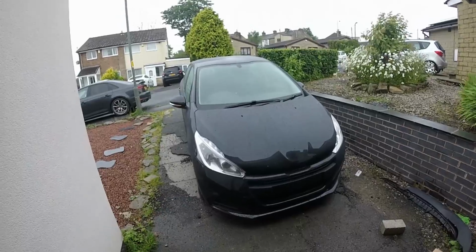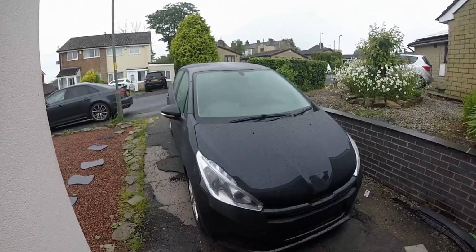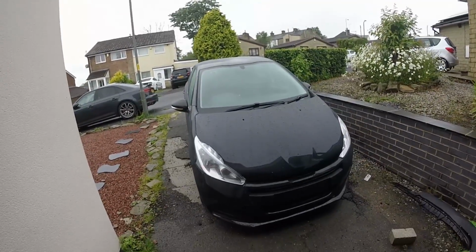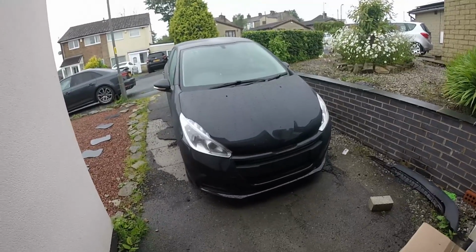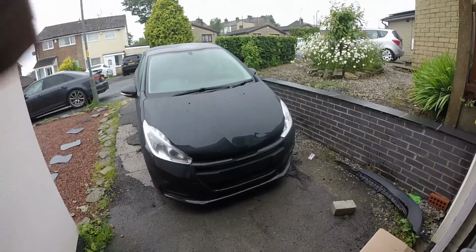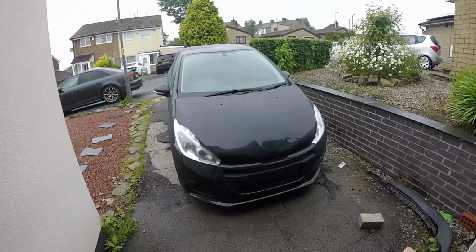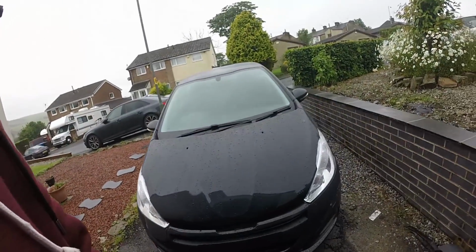Alright, so we got this car fully built up the other day and cleared down the codes. All seemed to be perfectly fine. So I drove it home, which is only 2 miles, I think, something like that. And as soon as you set off and try to give it any throttle, it dropped into limp, and I just limped it home basically.